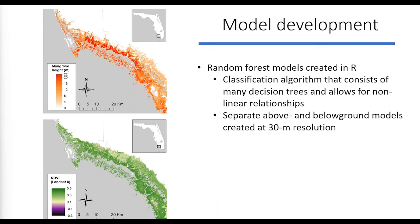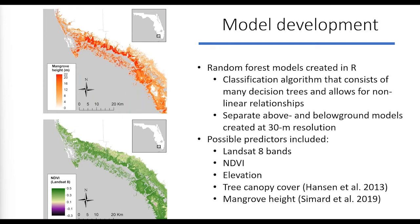So to create the model, I used a random forest model in R. This is a classification algorithm that consists of many decision trees, and it's nice because it allows for nonlinear relationships between the predictors and what it's predicting, in this case carbon. I made separate models for above and below ground carbon and created this at a 30-meter resolution. The possible predictors included all of the available Landsat 8 bands, the normalized difference vegetation index, which is like an indicator of greenness of vegetation, elevation, and some published models that are also available for the region, including tree canopy cover and mangrove height.